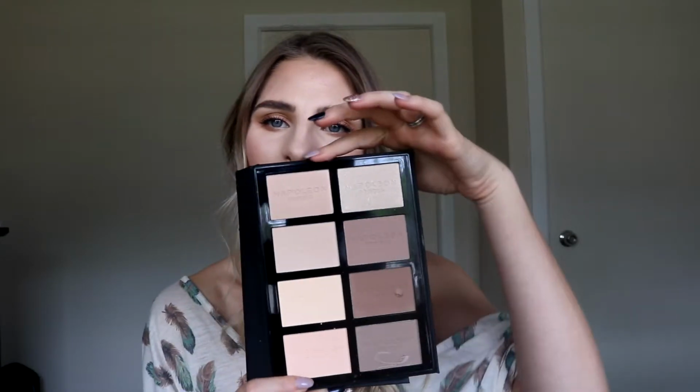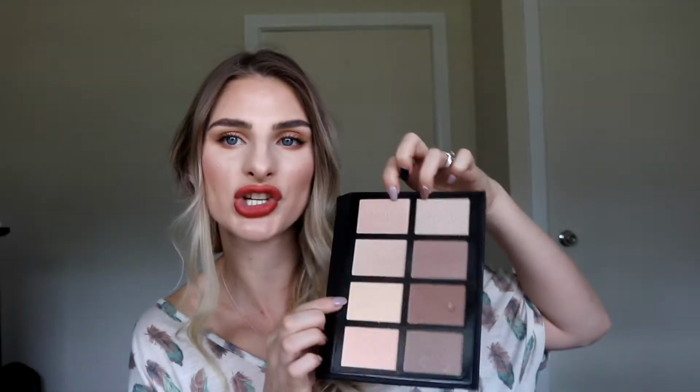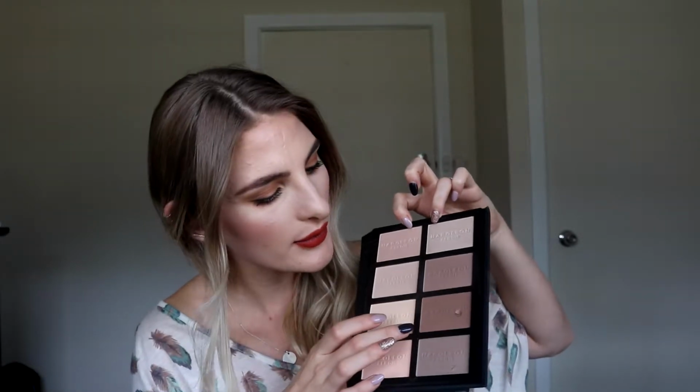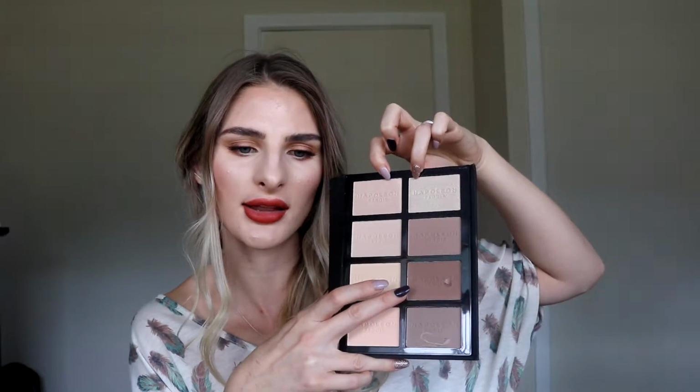So you can see you've got, oh wait, I'm holding this upside down. So you've got 2 highlighters here on the top, and then you've got your banana shade just here, a couple of setting powders. This one's more peach toned, and then you've got a beautiful, nice and cool toned contour color. Even cooler one down the bottom here, just slightly darker, and then a darker contour shade just here.